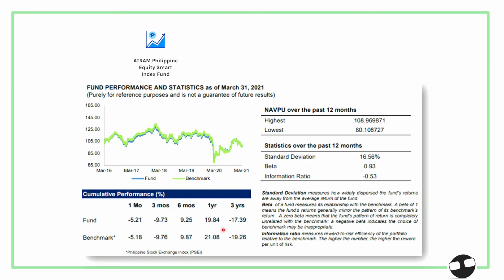And then the performance of the fund. For 1 year, it actually performed 19.84%. But if you look at the 3 year cumulative, it's actually negative 70%. Now, it's simply because of this drop here, the drop from the COVID-19 economic restrictions and market volatility. That's actually around a 20-30% drop from its high before COVID. So if you look at the 3 year, that would cover the levels from here. But if you consider 1 year, that's coming from the bottom here. That's why the 1 year is positive 9.84%, while the 3 year cumulative still registered negative 17% because it's coming from this level.